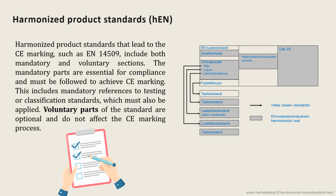Interestingly, these standards are a mix of rules and suggestions. There are mandatory parts that are absolutely essential for getting the CE marking. These include references to specific testing or classification standards that the manufacturers must follow to prove their product's quality. But there is also a voluntary side to these standards. These are optional parts that manufacturers can choose to follow, but they don't affect whether or not they get the CE marking.